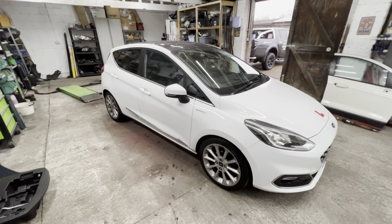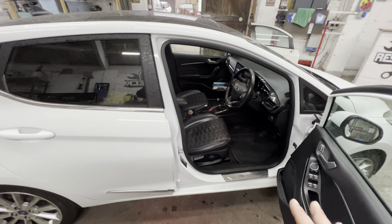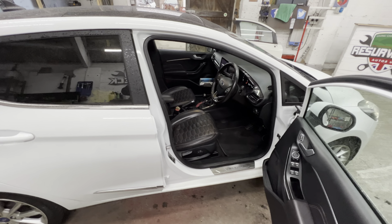Right, okay, guys. So this is Tom's dad's car. It's a 68 plate Mark 8 Fiesta Vignale, however you pronounce that. It's a nice car, actually, but he's having some problems with it. Vignale, that's what it's called. He thought he'd get this nice car with low mileage. I think he got it at 40,000 miles. I think it's done 70 odd now, so within about 15 months. So he is racking the miles up, but it should be a little bit more reliable than what it actually is. But it's a nice spec'd car.